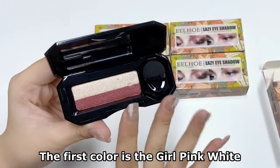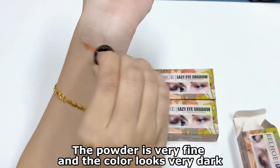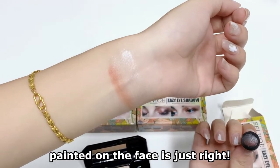The first color is the girl pink white. This color is super nice, the powder is very fine, and the color looks very dark but very light when applied. Painted on the face is just right.